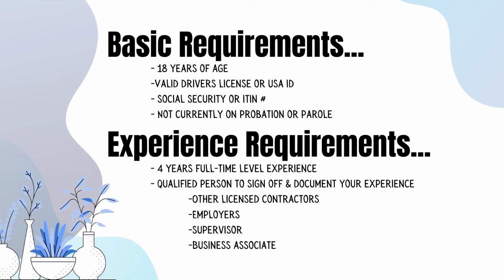You have to be over the age of 18, have a valid driver's license, social security card, and not currently be on probation or parole. There are also some experience requirements. You have to have 4 years of full-time level experience and a qualified person to sign off and document that experience.